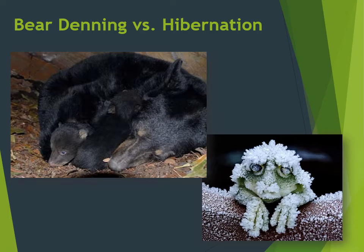So we're going to talk about why bears go to sleep for over 3 months or so each year, and where they go to sleep for so long. But first we need to understand denning versus a big word called hibernation. Well, many people think that bears hibernate. That's a big word, and it means go into a deep sleep or state where all of our systems slow down, kind of like that little frog.